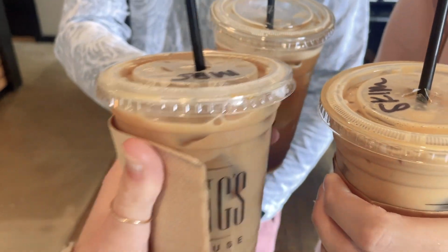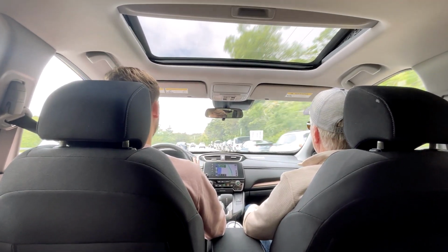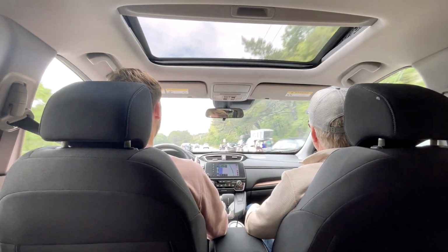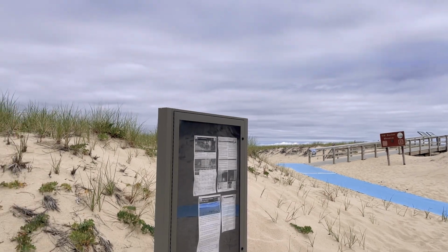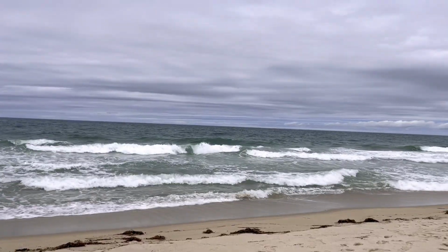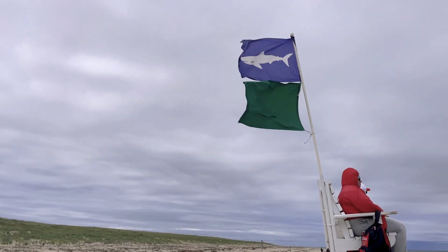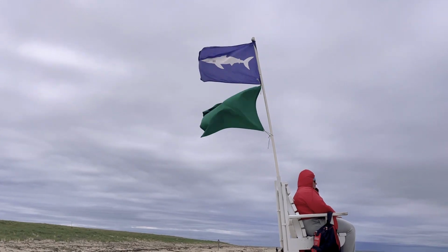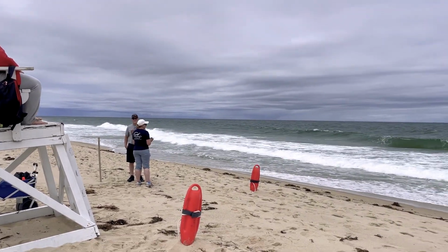This was about an hour to an hour and a half drive from Hyannis, and we were so excited to check it out. A park pass works really well here if you have one, so bring it. Otherwise, a day pass is $25 to access this beach. We did see a seal here, which was so great. There's that shark flag as well that you'll see a lot of, and just overall some lifeguards as well to keep you safe on the beach.